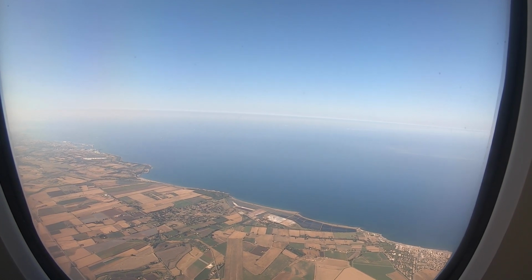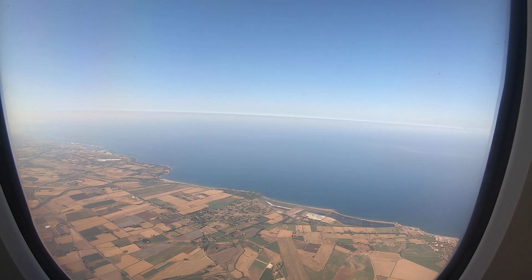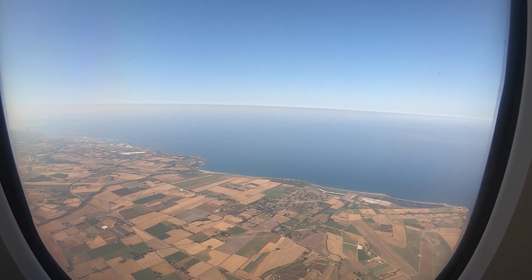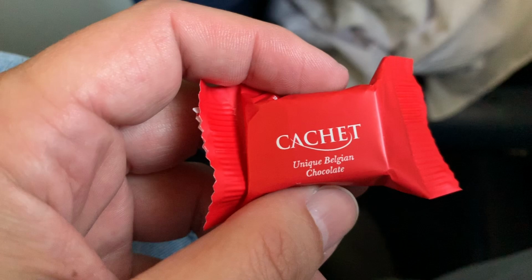I wish I could have spent more time here, but I was connecting on to another destination, but it definitely made me want to come back. And right before we landed, the cabin crew came around one more time, and they gave everybody a nice little treat, which was just a small piece of chocolate, which I thought was a nice little touch.